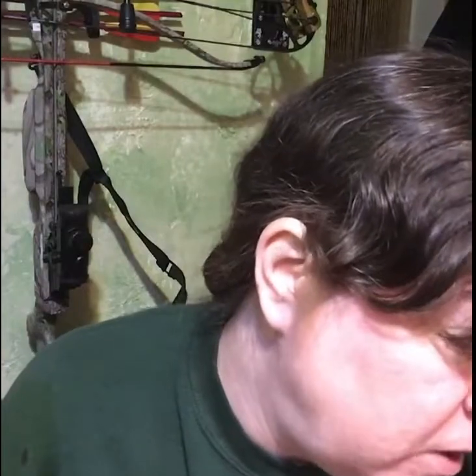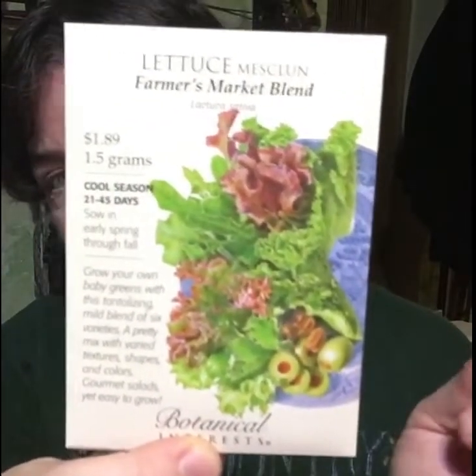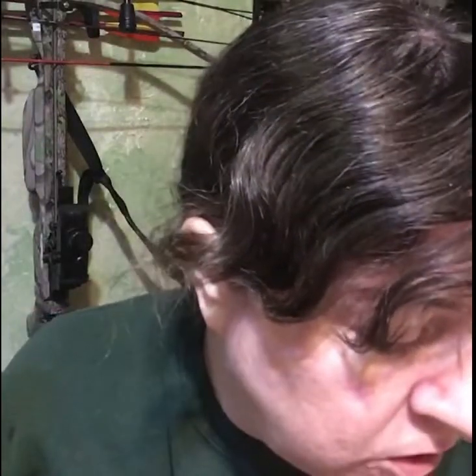But this is, okay, here's another. I'm going to try this lettuce this year. It's not the only one that I'm going to be trying, but you see all those different colors. I'm really looking forward to that.